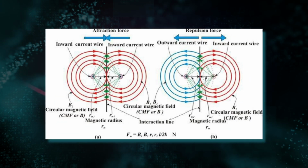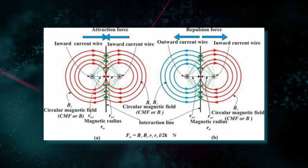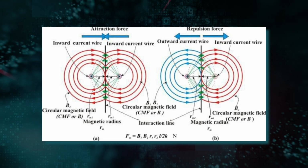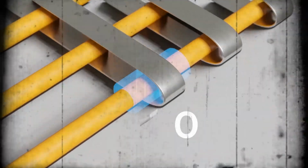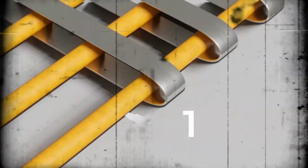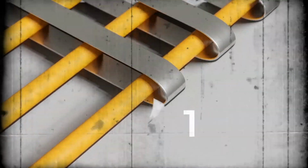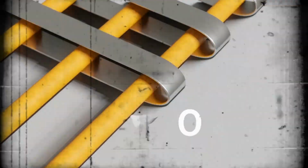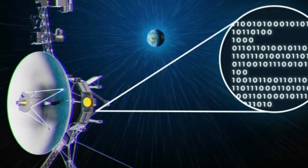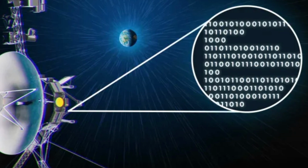By passing a current through one of the plates and a specific wire, it would create a magnetic field. If the magnetic field is in this direction, it is considered a 0. If it goes in the opposite direction, it's a 1. By passing a current in the opposite direction, it would change the direction of the magnetic field and flip the bit to a 0. By doing this for every point, you could save these ones and zeros into the memory.